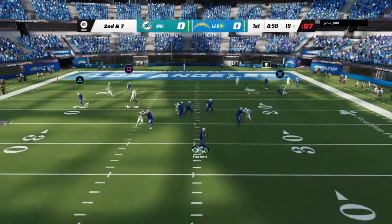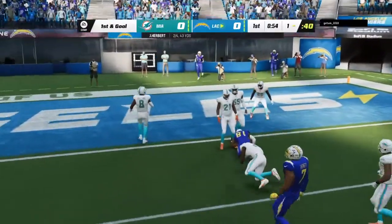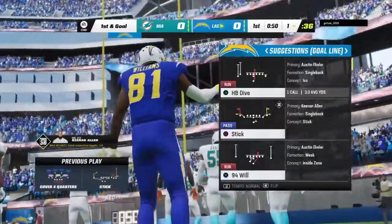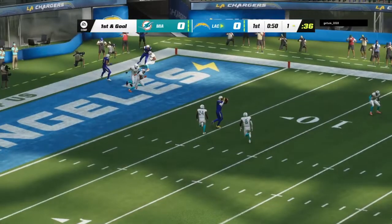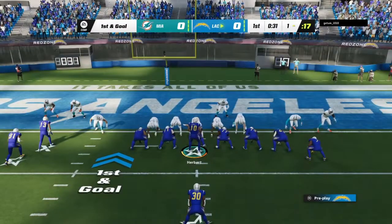On 2nd and 7, Herbert. And it's caught. And the Chargers are going to be set up with a 1st and goal on a pass play that moves them all the way down to the 1. A lot of precision being shown on this opening drive. They've been methodical, they've been crisp, and as a reward, they're going to be set up with an early 1st and goal.